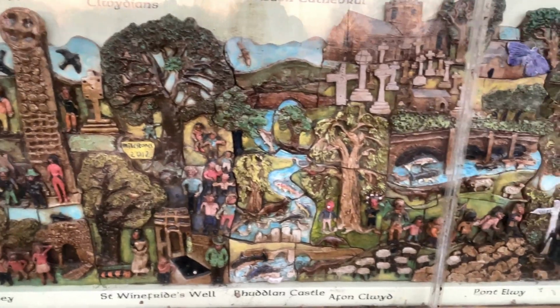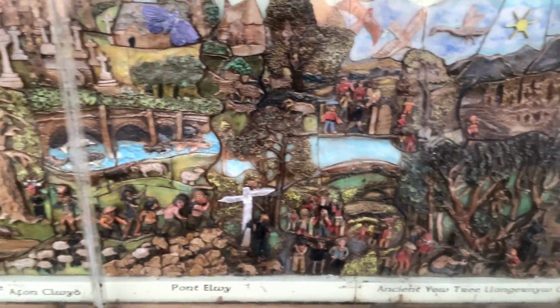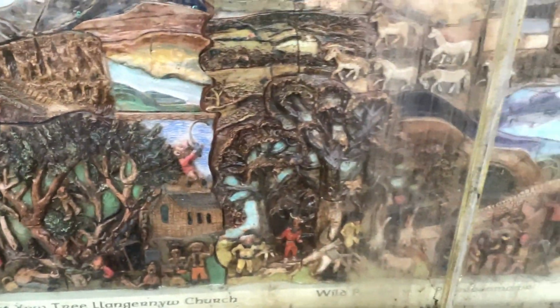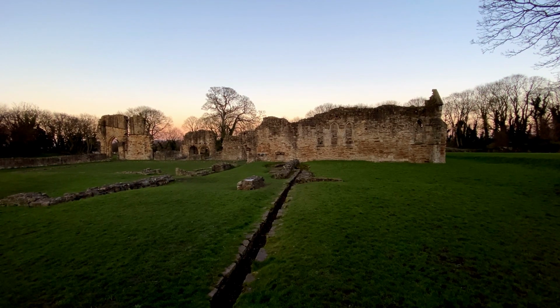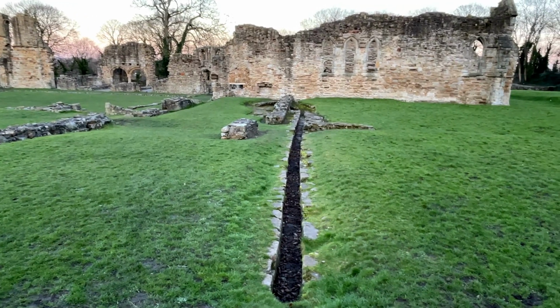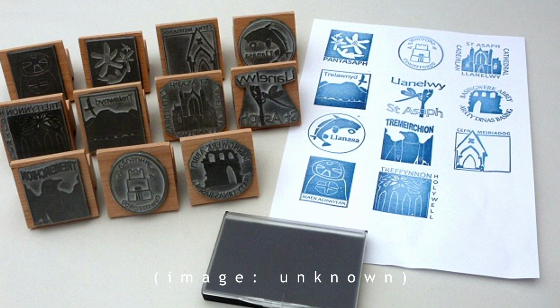A route has been mapped out across North Wales, linking ancient churches, holy water pools, prehistoric stone circles, 1,000-year-old stone crosses and magical woodland. This fantastic piece of art shows the journey and marks the buildings and natural wonders along the way. Basingwerk Abbey is considered to be the start point of the 130-mile route. I believe you can get a pilgrim's passport and get it stamped as you visit each place along the way. We are so gonna do that.